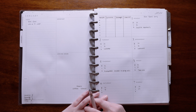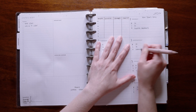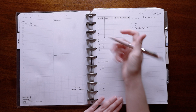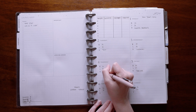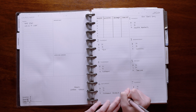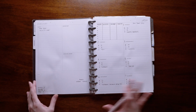Oh my God, I'm out of ideas. And I only have 2 things on here. Okay. We'll do Taco Tuesday. So basic. Oh my God. And then leftovers. I'll just plan for Vietnamese chicken and spring rolls. And then Sunday, leftovers. I think that's good for now.